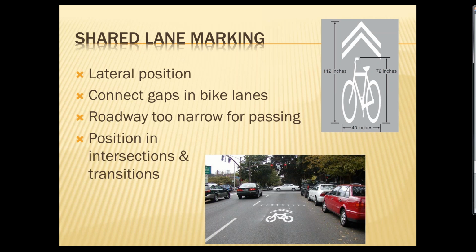You might use shared lane markings to connect gaps in your network, preferably on those lower speed streets. You might use it on roadways where it's too narrow for passing, just to further emphasize that bicyclists are welcome and allowed on the street. But you also want to think about what that is doing to the operations of that roadway, and if maybe you need to prioritize creating some additional space so that you're not gumming up traffic along the corridor because the bicyclists are traveling at a much slower speed.